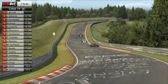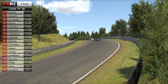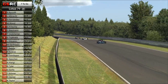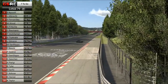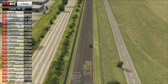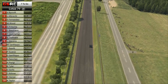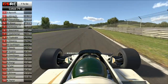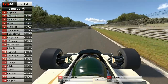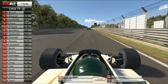Just watching Sanfilippo there. Really lost the back end as he went through the second corkscrew. And Toikala is already 2 seconds behind Vascalampi. We'll see if this is enough for a slipstream, if he'll gain any. We'll keep an eye on it as they come down from Hohe Acht. John Stevens definitely close enough to Toikala. And of course, Sanfilippo is going to be reeling them in. Yeah, John Stevens not really gaining much of a speed advantage. Only a couple of miles an hour faster.